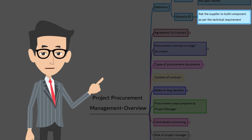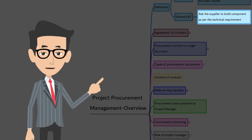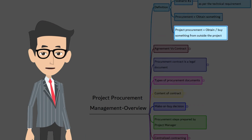So, whatever we discussed so far is a super simplified process of procurement. But at a high level, these are the steps followed in any organization during procurement. Synonyms for the word procurement are obtaining something, buying something, purchasing something. In a project, you procure a product or service from outside the project team. In this example, Ferrari purchased tires from Michelin.